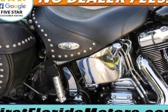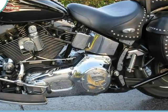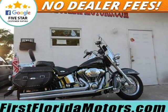Condition, beyond clean. Pink chrome leather, all pristine. The saddlebags have custom inserts so they do not sag. This is a must-see bike. If you appreciate quality, this is the one.